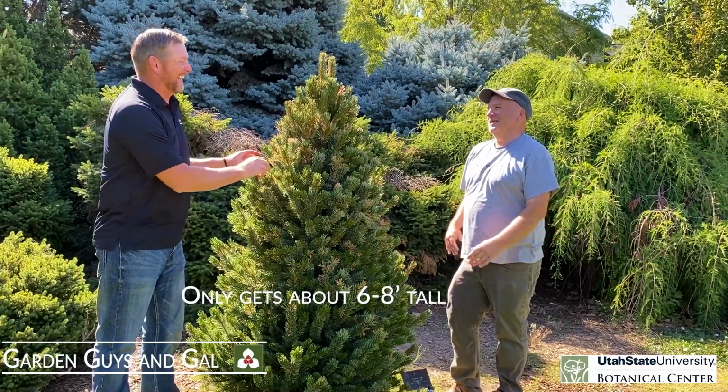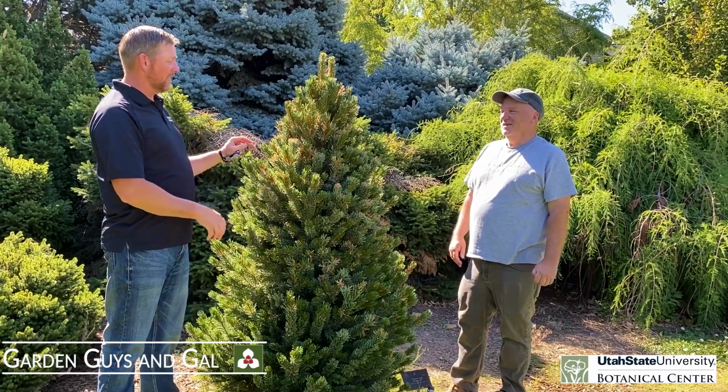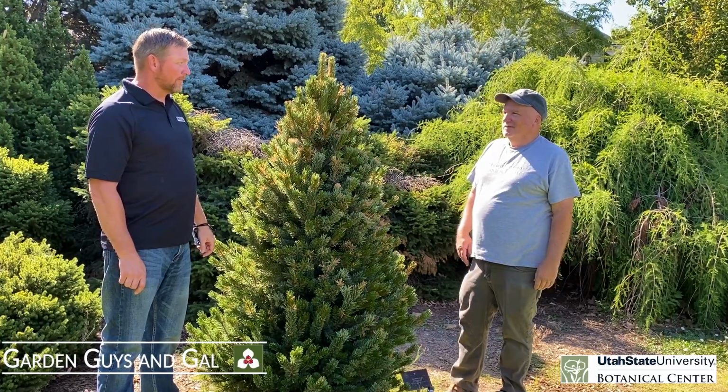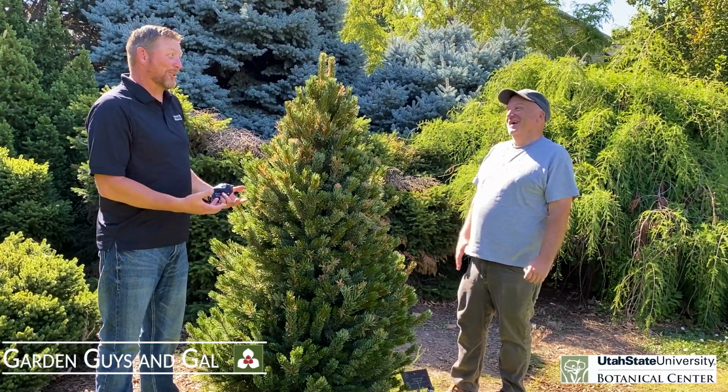The cute little nephew. That's good for rock gardens, tight spaces. You can see 6 to 8 feet is about what it'll get. And it is bristlecone, which means hardly any water. Yep. It loves dry soil, harsh conditions, really hard to kill. That's why it's doing so good here.